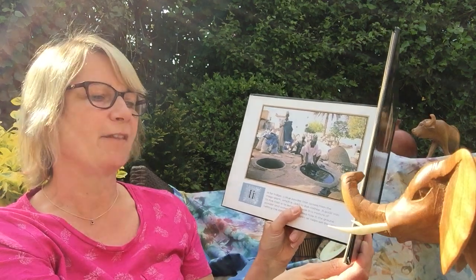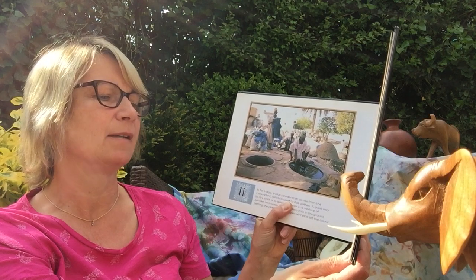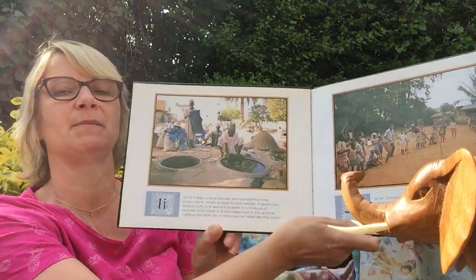J is for jumping with the other children in the village. In the evenings, when the sun is setting, children gather to play. Jumping over a stick is a favourite game.